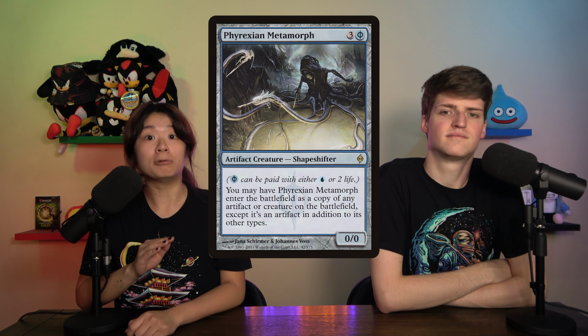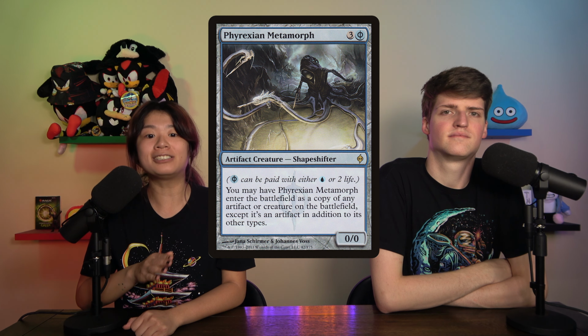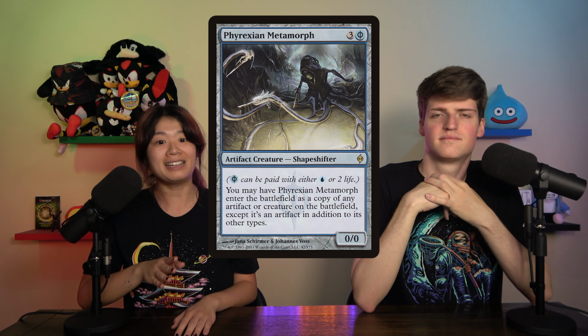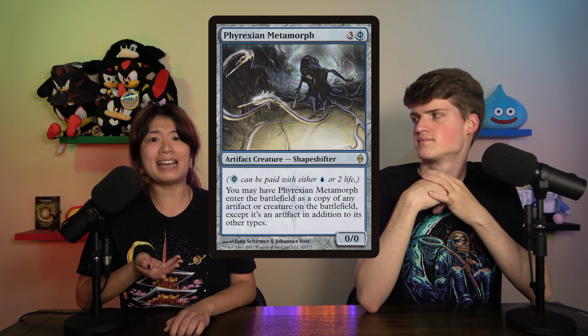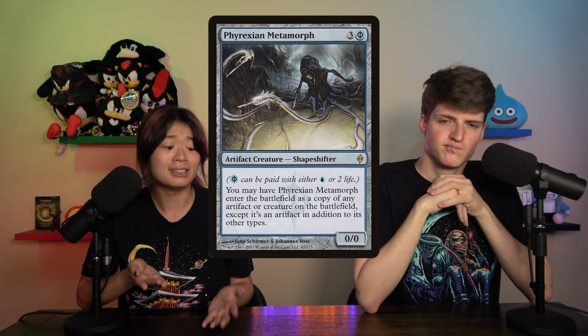Phyrexian Metamorph for $7 is next. 3 and a blue, which you can also pay with Phyrexian blue, so 2 life. When you cast it, it enters the battlefield as a copy of any creature or artifact, but it is an artifact in addition to whatever types you're copying. I love this in my weird copy decks, but you could slot this in any deck that really runs blue, considering 3 and 2 life is almost nothing to pay for the best artifact or creature on the field.